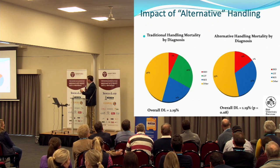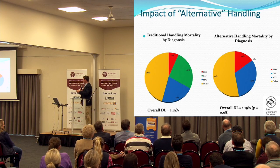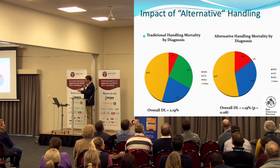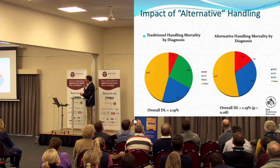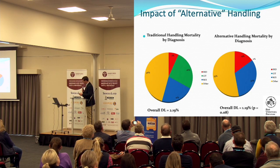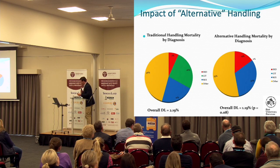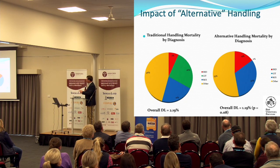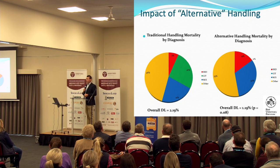On your left-hand side, you can see the traditional handling mortality by diagnoses. We've got 4 colours in there. The yellow is other, so these were animals that were too old to autopsy. The red ones are BRD cases, and the blue ones are musculoskeletal. The green ones are digestive deads. These are animals that died from bloat, and animals that died from overeating, acidosis type events. In my mind, pretty preventable death loss.